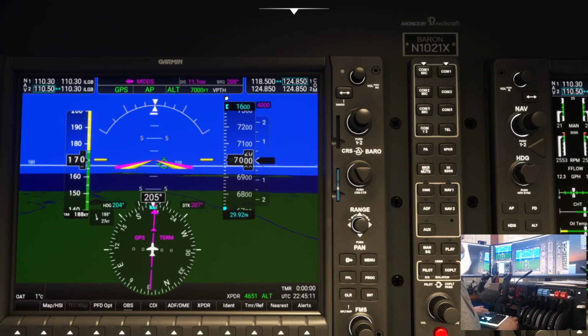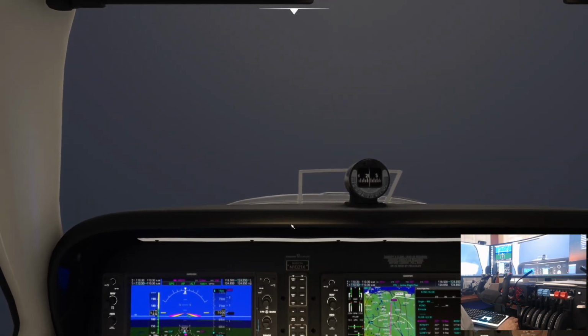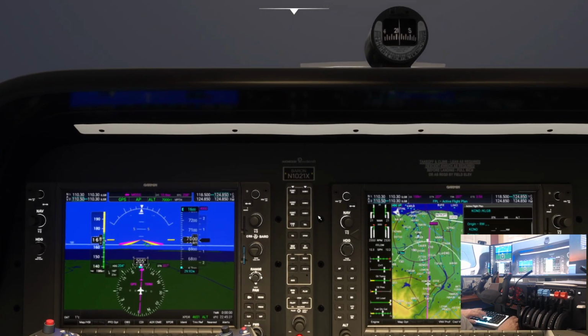And now you see the word V path in white there, vertical path, which means that the plane will automatically descend on a vertical path down to 1,600 feet to intercept the glide slope at the Gunny waypoint.